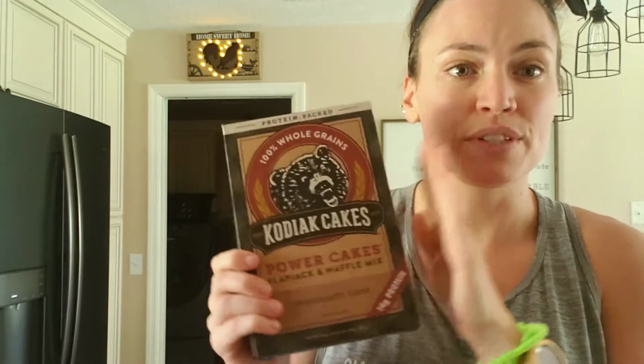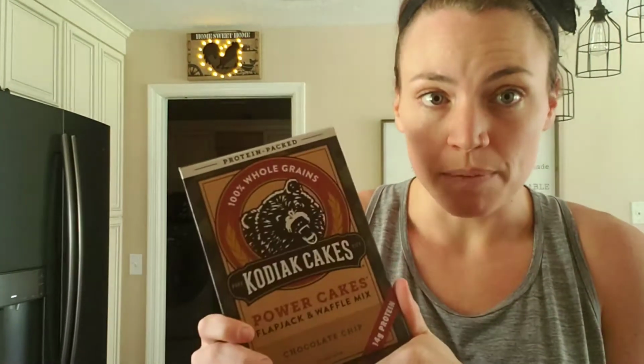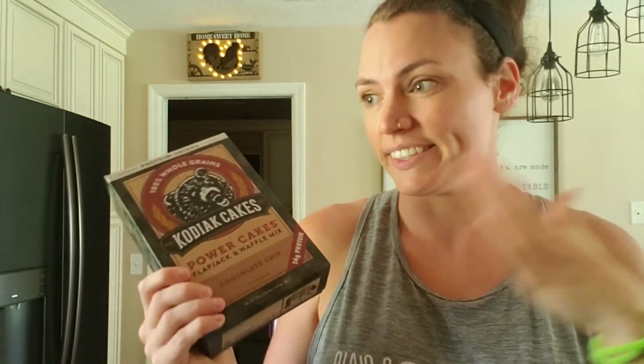They can have some fruit, maybe throw some blueberries with it as well. And these are also something that you can make ahead. Put them in a freezer Ziploc, take one out the morning of, pop it in the microwave, like I said, and you can even eat it on the go in the car if you're really running late, because we've all been there. So this is a great option.